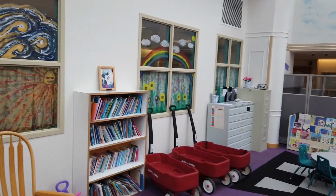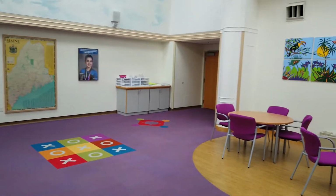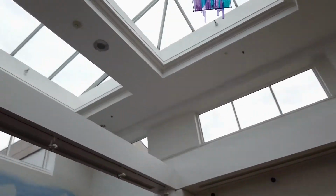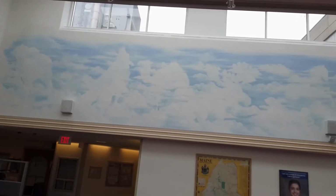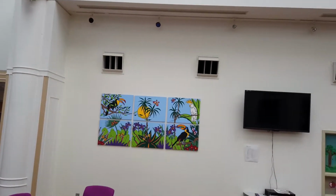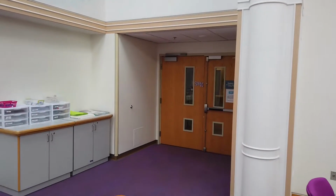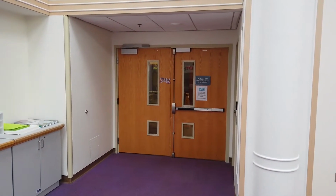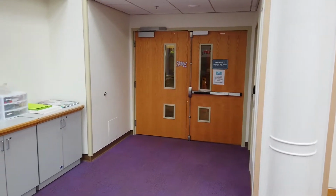And here we have the courtyard. It's a really nice place for patients and families to be. You can see it's really got a lot of natural light and beautiful murals on the wall. And at the back of the pediatrics unit is the pediatric intensive care unit, so it's a really nicely positioned and convenient place for that to be right next door.